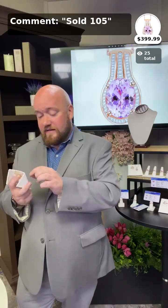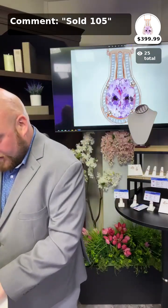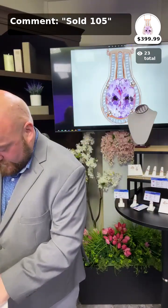I'm liking the combination of the pink and white in there. Yes, so now he's saying he loves that combination of the pink and white in it. Yeah, just giving a little bit more flash, a little bit more sparkle. But again, really just to get all those diamonds in there.